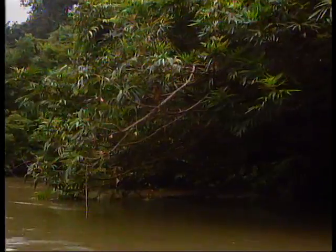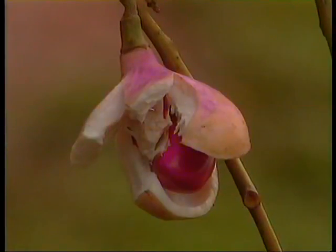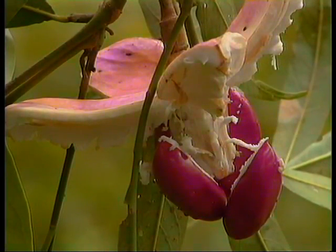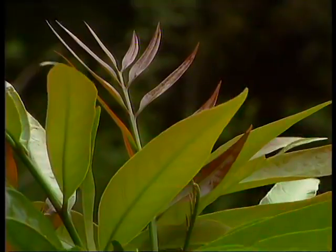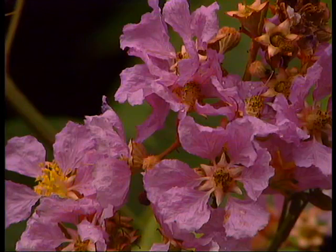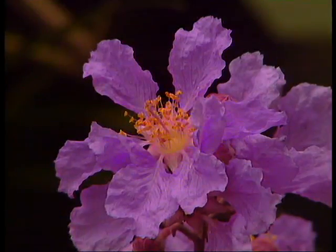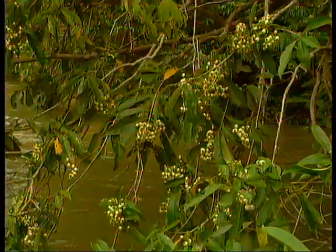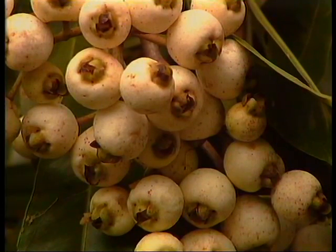The trees that grow by the river provide fruits for the fishers. The marik fruits are good for that famous species of fish, the kla. This is the bungur flower, a sight for sore eyes. The trees are found on the river banks. The tree is heavy with fruits in the rainy months of October and November. It is also food for the fish.